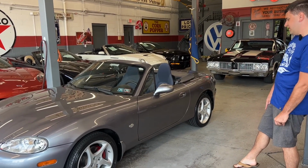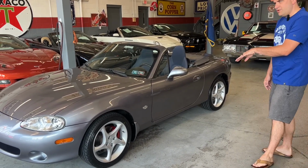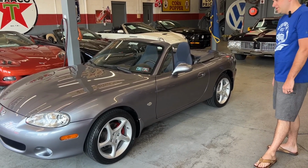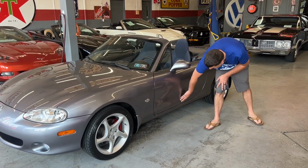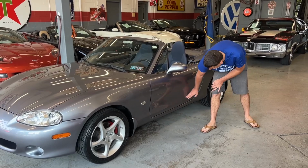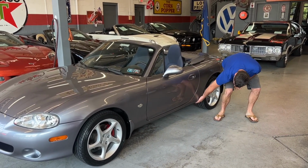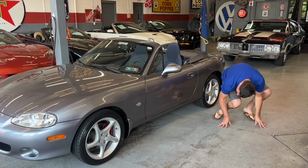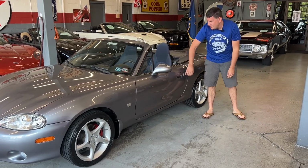Looking down the side, the mud flaps, the original owner said that they had the dealer put those on when they bought it new. The chip guard's very nice. It hasn't really been chipped up actually, so that's nice and clean across here. Same with the rockers, no kind of rust or surface rust. Even the rail on the bottom still nice and black, as it should be.